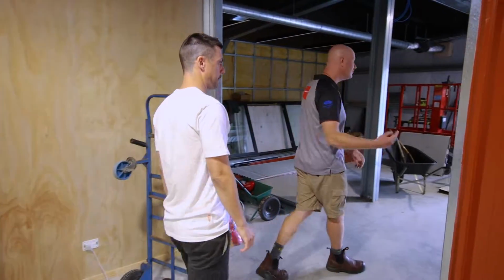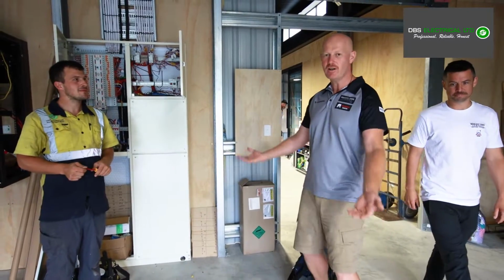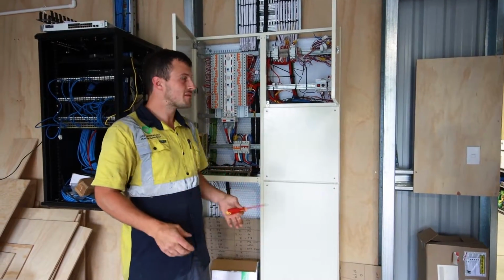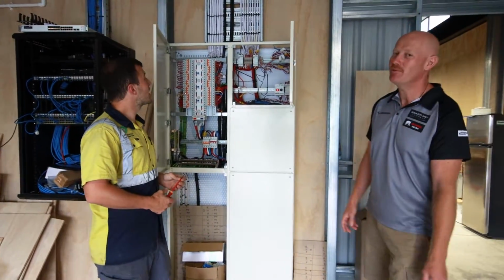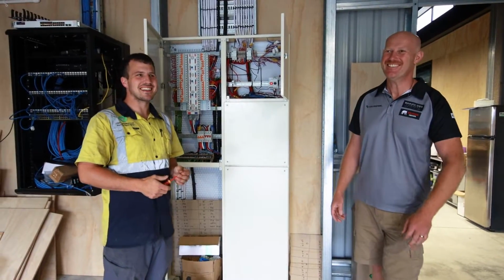So follow us through and we'll go into the workshop out the back and have a look at what's going on out here. Ian from DBS Electrical. What are you up to, Ian? What's going on over here? Just finishing the last of the lighting controls, getting the daylight sensor going, finishing touches, cleaning up the board. It's almost ready to go. How many Ks of wiring do you reckon we've got in this space? Thousands. Thousands of Ks, yeah.